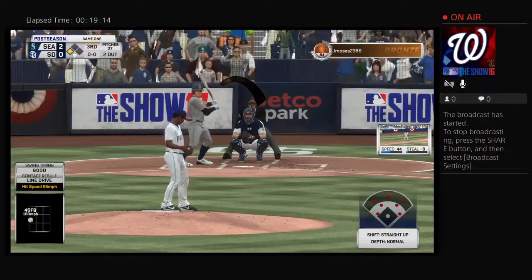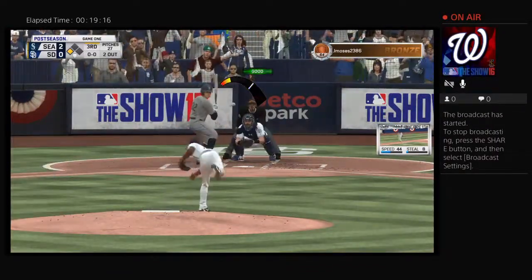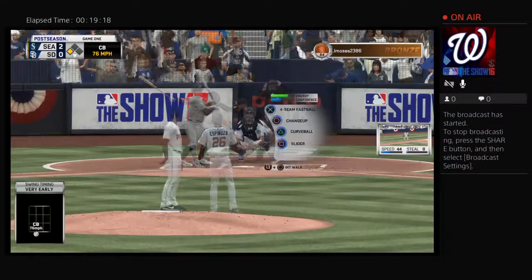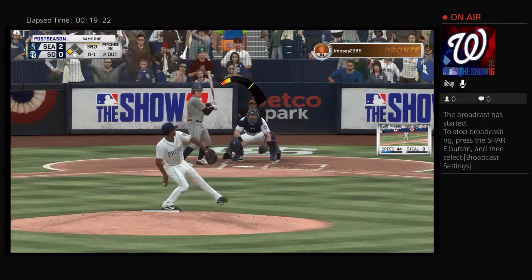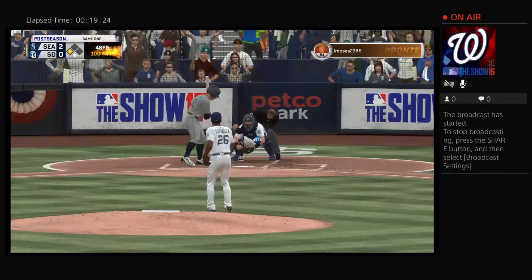Stepping into the box, Derek Dietrich. Flied out in his first at-bat, so make him 0 for 1 so far. And this is cut on and missed below the knees, and it's 0-1. Ball one.